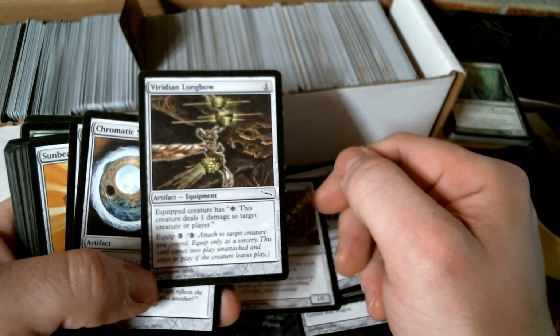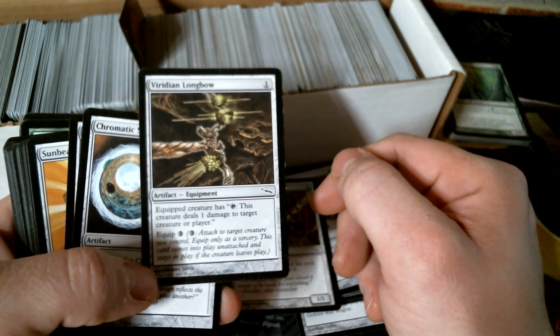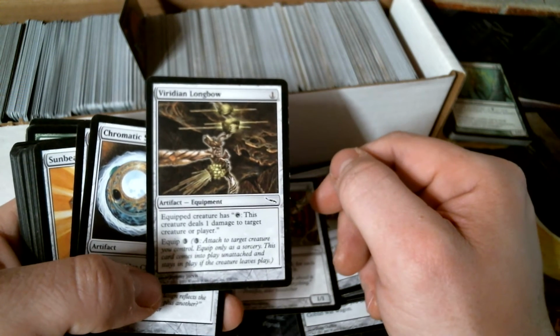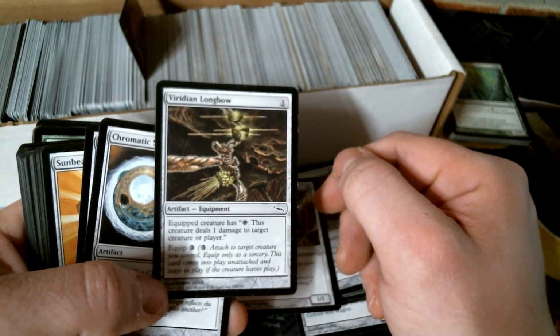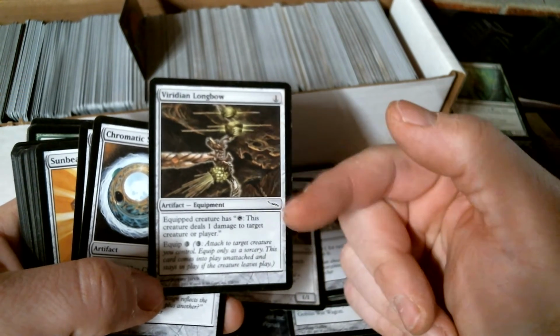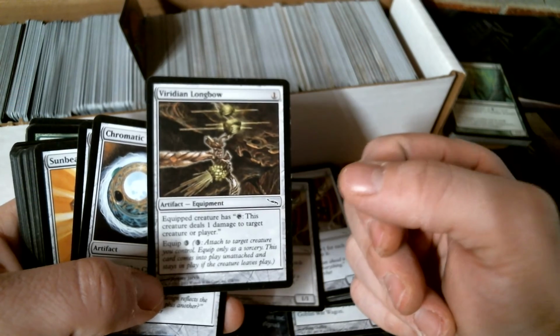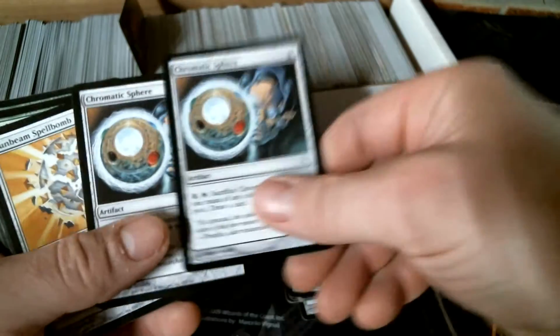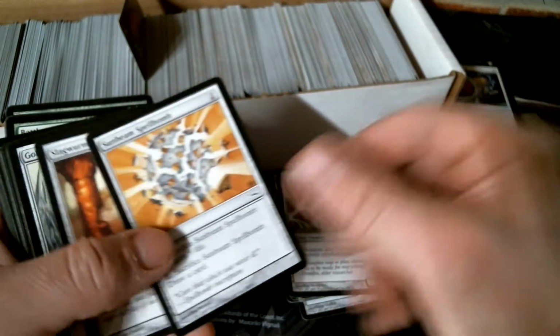It's a Viridian Longbow. I just put a Viridian Longbow in a deck. Oh, what was that? Oh, yeah. I built a deck in like 36 minutes the other day, and it was mono white, and I put a longbow in there. It was the White Morrow. Y'all hadn't seen it yet. More spheres. I like those.